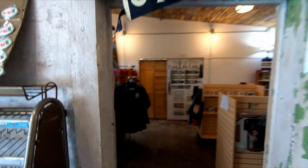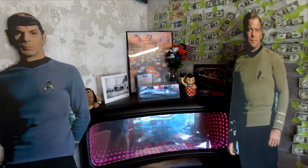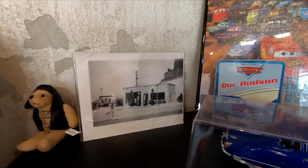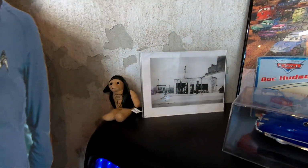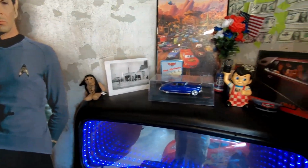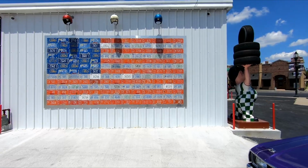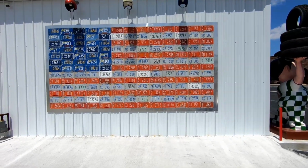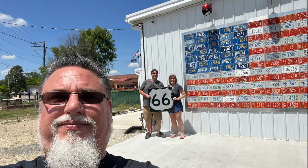It's a cute town to roll through. It's a cute town to walk through. And so if you're on Route 66, if you're doing the Route 66 tour, definitely stop in Galena, grab some pictures, and you won't be sorry that you stopped. Very cool. Their flag is made of license plates, and they have motorcycle helmets for the lights.